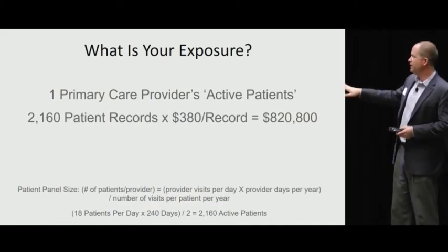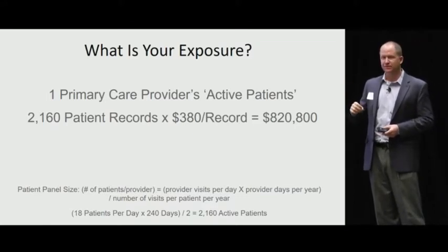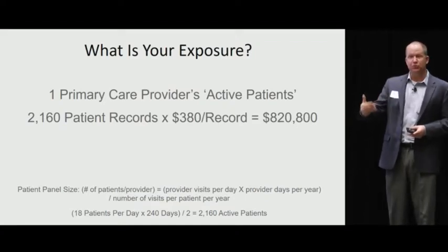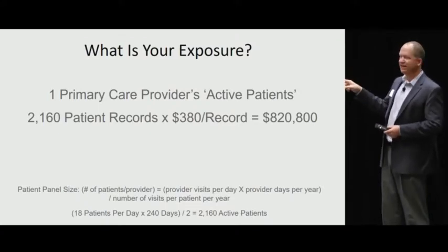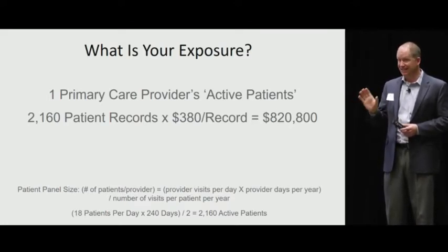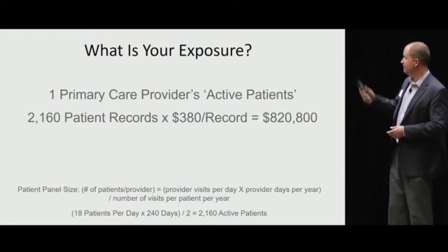But this was provided by MGMA just to help people calculate how many active patients they have in the last 12 months. So if you're seeing 18 patients a day and a patient will come and see you maybe twice a year, through that math, you have approximately 2,160 records. Multiply that by the $380 number we saw on the previous page, and you're closing in on $1 million to remediate that particular breach. And again, that's just the last year of records. If you've been in business for 10 years, your number might be 5 times that.